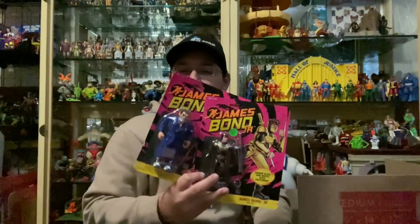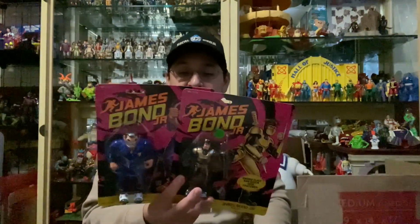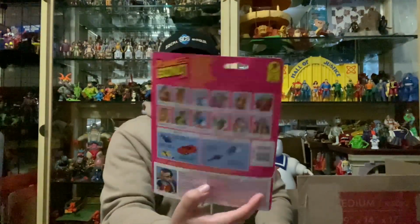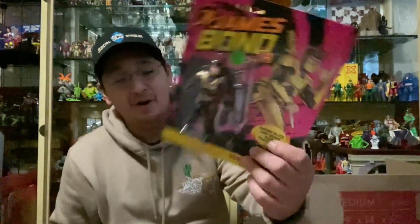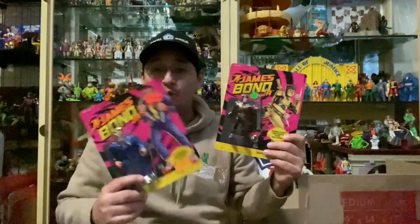And then I'm not sure if he's gonna get opened or not. It's not an expensive toy line, but I am surprised by how many figures they made. It's like 12 different figures. 4, 8, yeah, 12 figures in all. So we got Jaws and then Ninja James Bond Jr. So those were my pickups from Refried Relics.